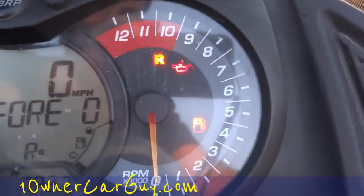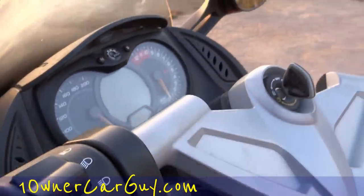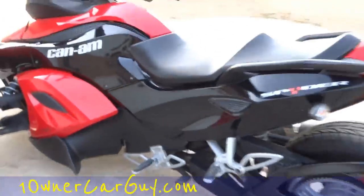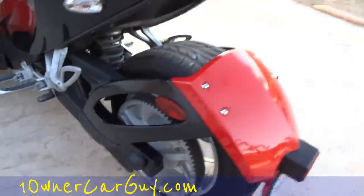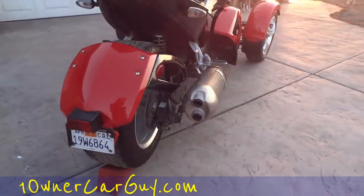Wow, they rev a long ways, don't they? I didn't know that. Okay, well. Oh, yeah. Ah, it didn't stick. Because I took it off, actually. Well, that's your Can-Am, and I don't know, you know? What is this? Oh, just grease on it. We got on it while we were putting it back on. Beautiful bike. And what a look.